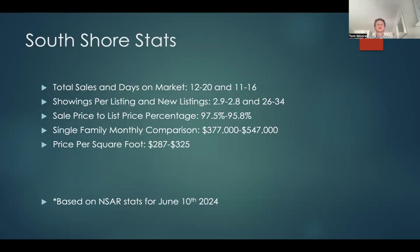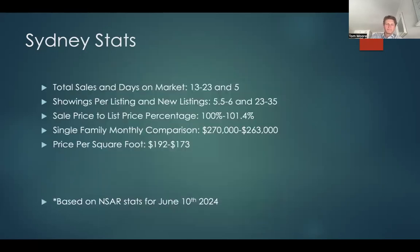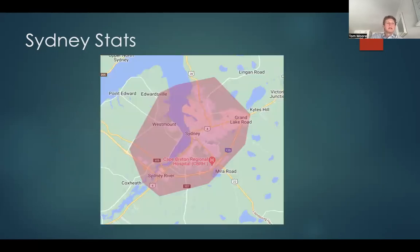Not nice, I wouldn't say. You get some $1 million cottages down there to be purchased, but 95.8% is an indicator that it's a bit of a buyer's market down there. Depending on the house, obviously.